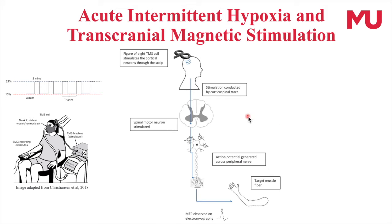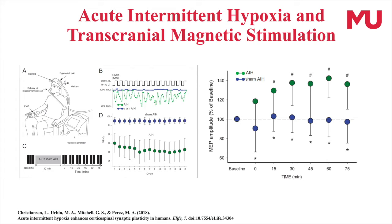This diagram shows the basic principles of TMS. Essentially, neuronal activation in the motor cortex travels down the corticospinal tract through peripheral nerves, ultimately reaching the target muscle, where it generates a motor-evoked potential, or an MEP, which can be used as a measure of corticospinal excitability. Current evidence suggests that there are physiological benefits of AIH exposure in patients with spinal cord injuries.